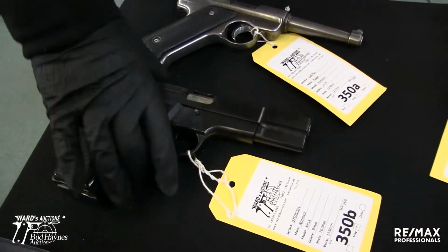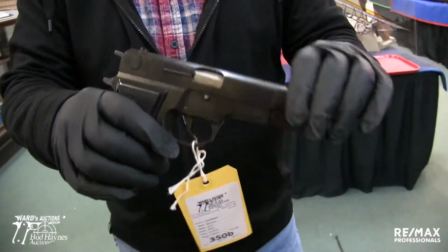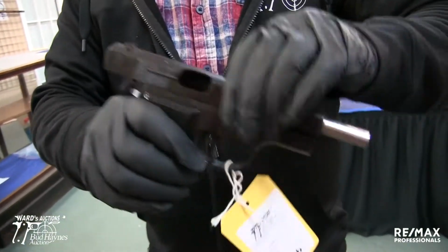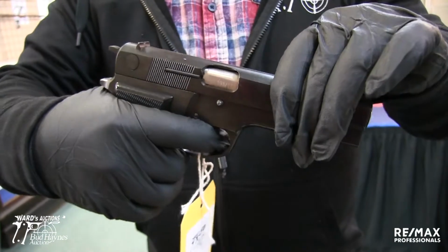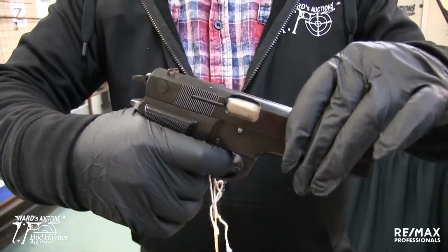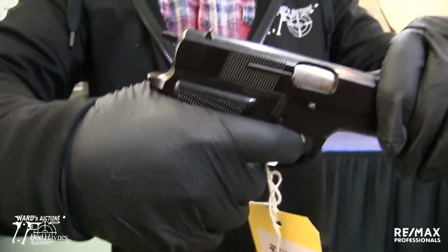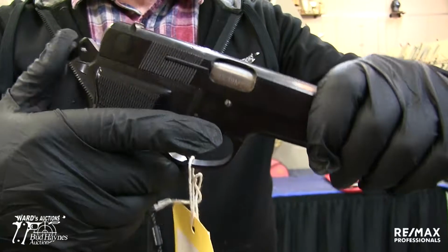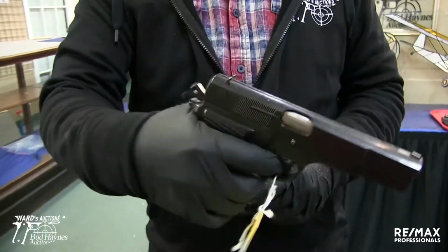350 Bravo. It has a magazine as well. It's a Norinco NP18. Slide lock works. It's a double action, single action. It's got a pretty heavy double action. I'm not even sure if that actually double actioned, did it? Try to go, oh yeah. Well, it didn't think it was going all the way back, so. Yeah, no safety.